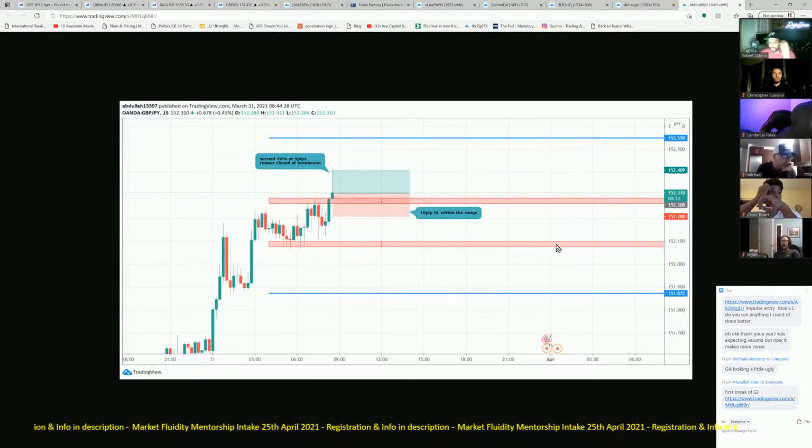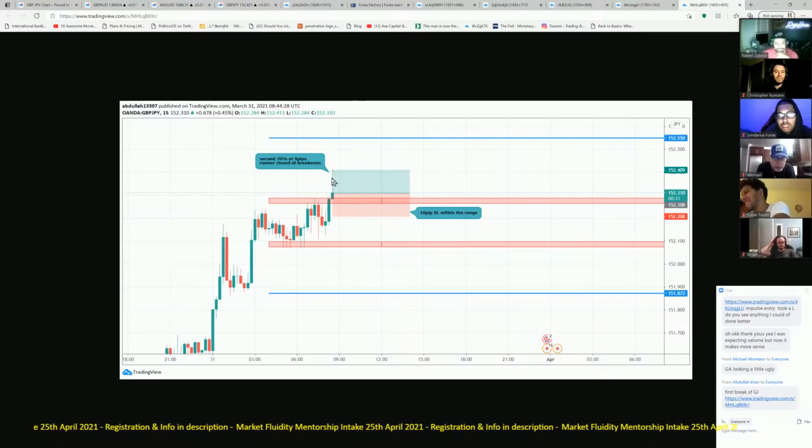All right, let's take a look at this chart over here. This is GJ, secured 70% at 9 pips. Oh, wow. Stop loss within the range. Nice. Look at that. Guy got lucky over here. Just secured and things just retraced. Boom.